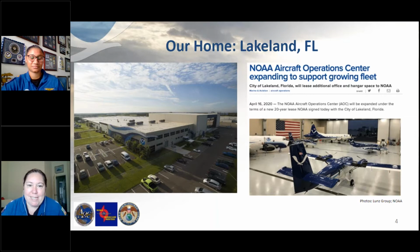Our aircraft recapitalization plan includes a Gulfstream 550, which is going to replace our Gulfstream 4. And we're also looking to get additional King Air aircraft and Twin Otter aircraft. So we will now have a second hangar to be able to place those aircraft, as well as much increased office space for the additional support personnel that we're going to need to be able to operate this increased staff.